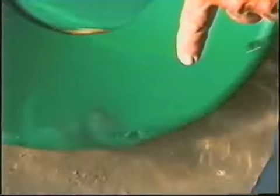You let the water come right into the edge of the pan. It'll come right up here to the lip. And you're dipping, see, and it'll just work that black sand right on out. Let it go in too high, of course, you're getting in your gold. Wash that black sand right out.